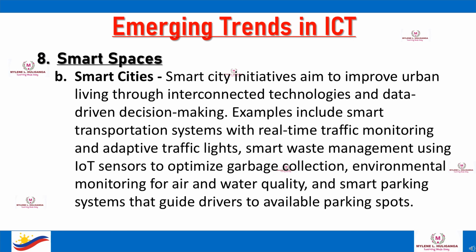Smart cities. Smart city initiatives aim to improve urban living through interconnected technologies and data-driven decision-making. Examples include smart transportation systems with real-time traffic monitoring and adaptive traffic lights, smart waste management using IoT sensors to optimize garbage collection, environmental monitoring for air and water quality, and smart parking systems that guide drivers to available parking spots.